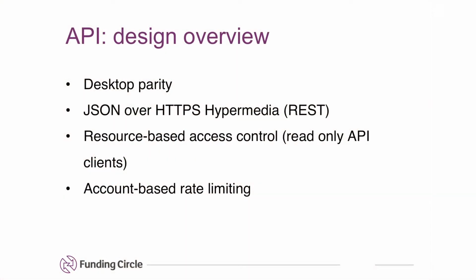And in a lot of ways, Rohit's already done a great introduction on that because, as I can see here, desktop parity is something that we really want to achieve in the API, as well as in-browser experience. So everything we've seen so far in the browser is available in the API. And that actually is done by driving the browser by the API itself. So we actually use the same API that will be available to you to build the in-browser experience. Yep. JSON over HTTPS, hypermedia REST is some technical specifics that I'm not going to dive into now, but I'm definitely willing to talk about that later.